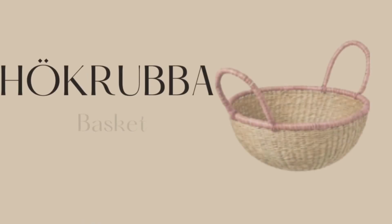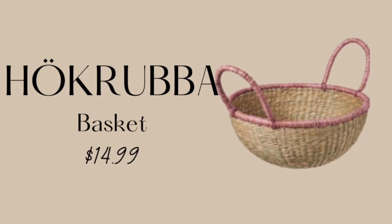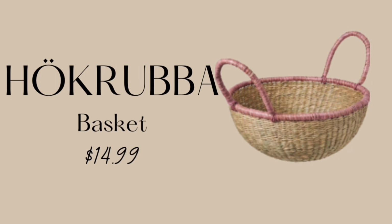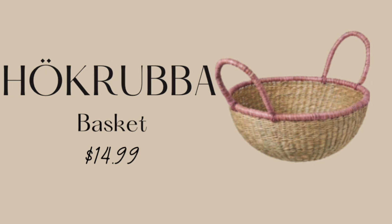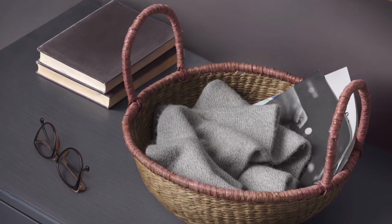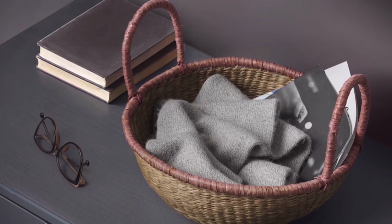space. The open-top version of the HÖKRUBBA basket is just as beautiful as its lidded counterpart, but it offers a bit more versatility. Without the lid, this basket is perfect for storing larger items that you want easy access to, such as blankets, laundry, or magazines.